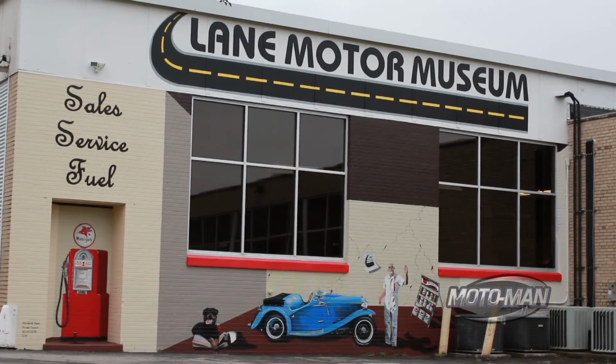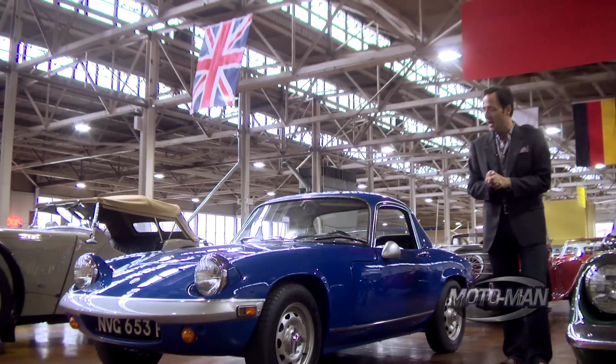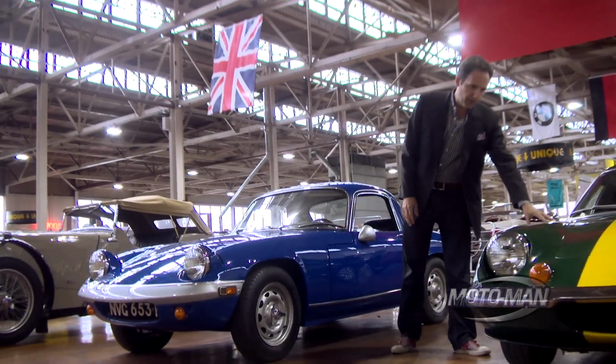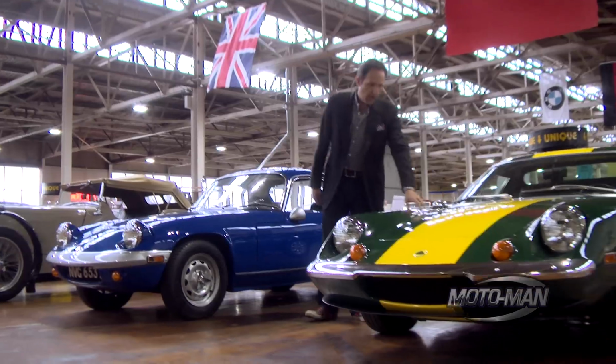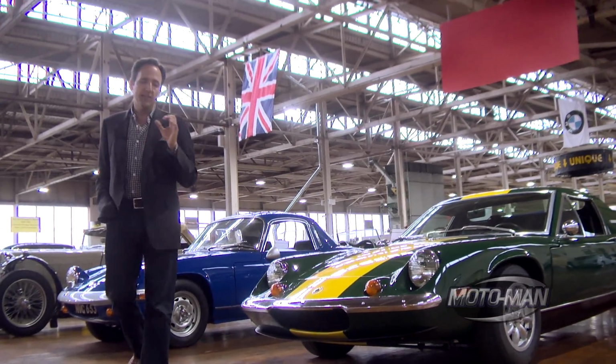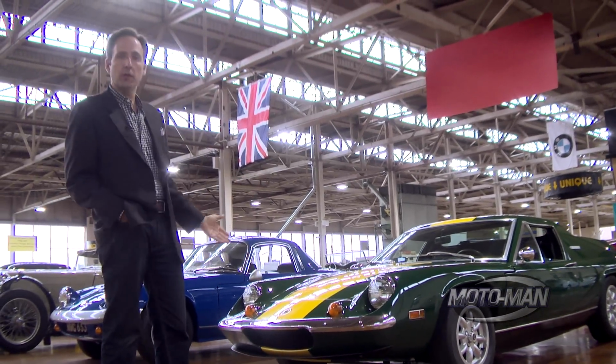Now, did you really think we were going to come to a classic car museum and me not show you a Lotus? Well, here we have 2. One of my favorite colors, an Elan, and then here we have a Type 74, better known as a Europa. Now, I'm not showing you these cars because they are Lotus. I saved these for the last because there is an incredible story behind this one here.